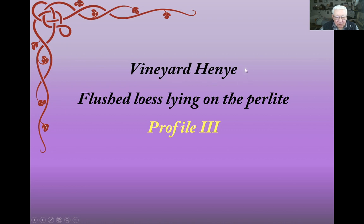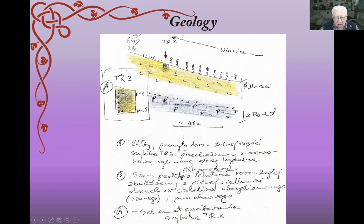And next, the third locality, Vineyard Henie, there are redeposited loesses localized on the perlite, a typical volcanic rock. The situation looks like this. There's a geological profile. There is perlite at the bottom, at the base, and over there are local loesses, and between we don't know exactly what is, but probably there are volcanic tuffs.